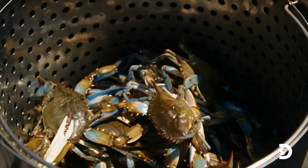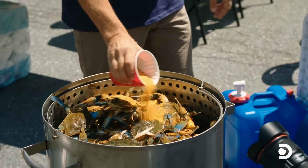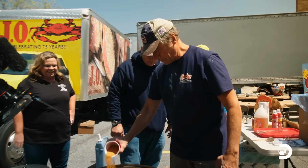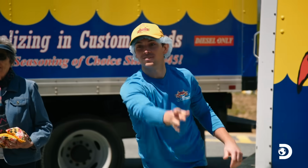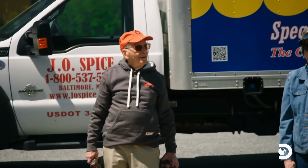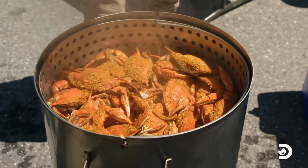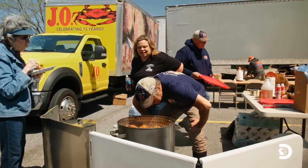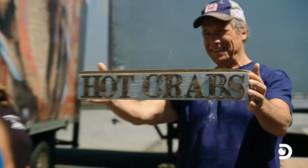Sprinkle some spice on there, Mike. They're blue crabs, yeah, but when you steam them, they get red. So, how do you know when it's too much spice, or is there such a thing? Never too much spice. Load them up. Ooh, you're gonna enjoy this. Hot crab. As we say in Baltimore, hon, oh my God, it's crabs. That smells like summertime. Guys, you're in for a treat. That's all I'm gonna tell you. You're in for a treat.